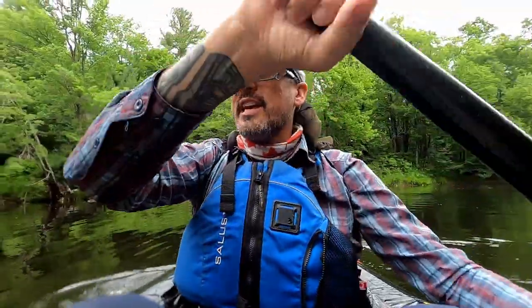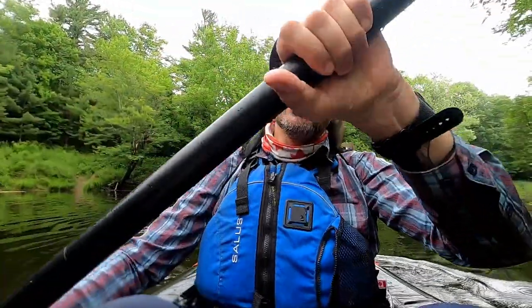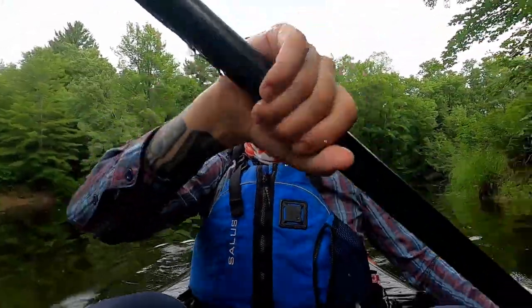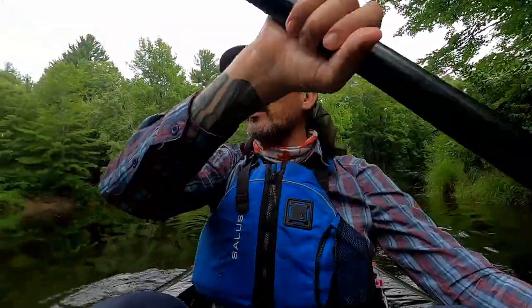Okay, so I can definitely hear it, which makes me think that it's definitely unrunnable. It looks like there's a portage just to the right-hand side there. I might just go a little bit left and see if I can boat scout it. But running it blind is certainly not an option, so let's just see what it looks like.